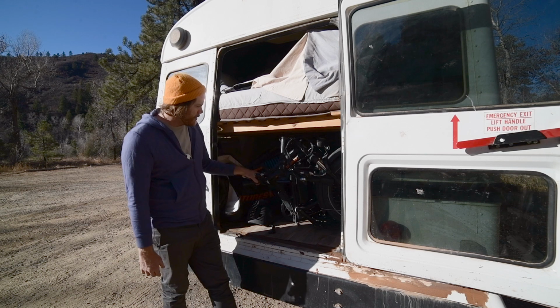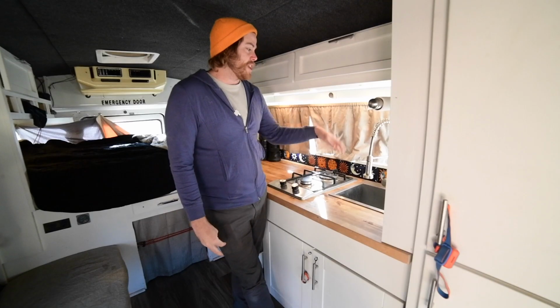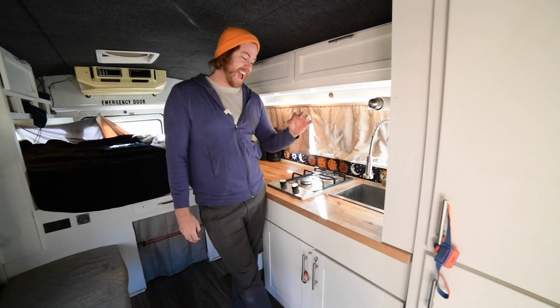I have been traveling for 3 years now, full time. Also back here, I have my RAD Power bike, and this thing is sick. I love my RAD Power bike. I still see myself doing it in the future. Having a 40-gallon water tank has been absolutely key.